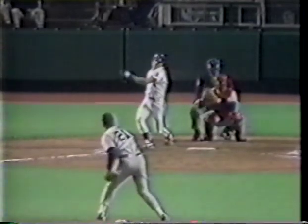Back to the power once again. Tonight he's been just about whatever he's wanted to be. Any kind of pitcher he's wanted to be.